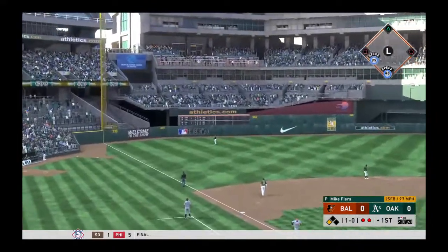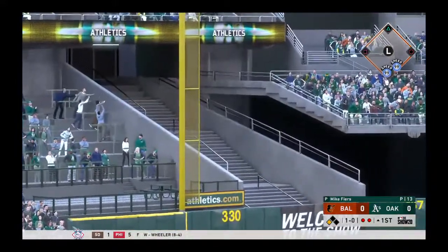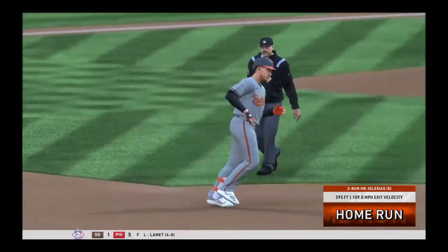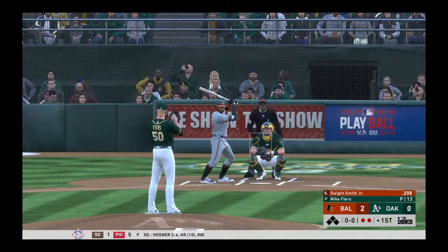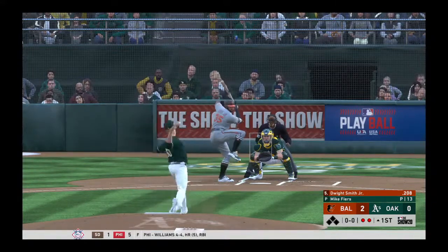Swing, and there it goes. He got all of that ball into the concrete staircases and gone. What a way to get things started while playing on the road. Top of the first and a big fly just like that, and they take the lead.